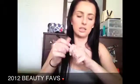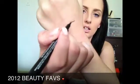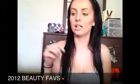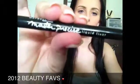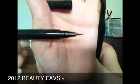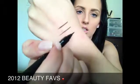I'll actually demonstrate for you guys. Just glides on. You can tell it's really black. So, love this. It's actually in blackest black. I actually got this on sale as well when I started. Thankfully, Priceline had a good sale on. Now this is the Maybelline Master Precise. And as you can tell, the tip is so much pointier, which I love. That's what it looks like there.